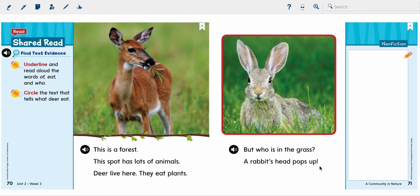Ooh. So we just learned about two different animals that live in the forest. And we actually see them all the time in New Jersey. You guys probably see them all the time. Well, at least one of them in your backyard.